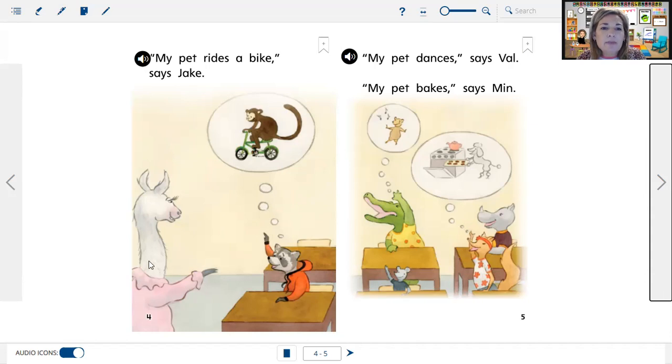Definitely, if I look at the pictures, Ms. Blum, she's a llama, and she's wearing a pink dress. I've not seen a llama wearing a pink dress. Over here, this little dog, Min says my pet bakes. I don't know of a baking dog. This alligator is wearing a polka dot shirt. Actually, they're all wearing clothes, and that does not happen in real life.